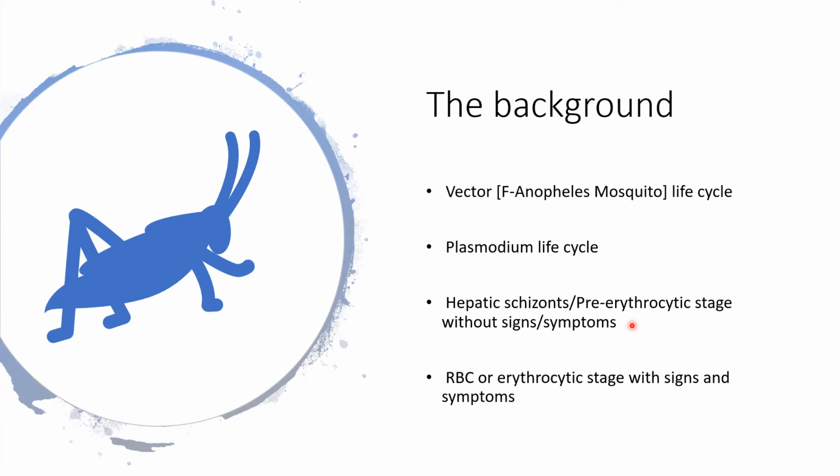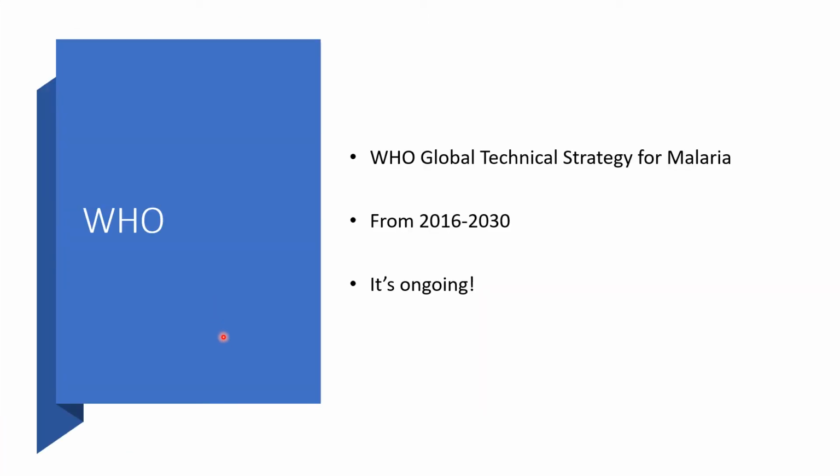So we will see what we are going to do about prophylaxis, acute phase treatment, and eradication of the hepatic schizont that will prevent relapse in future. Prevention, they say, is cheaper than cure. That is, if the situation is even curable at all.